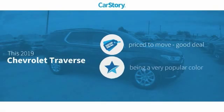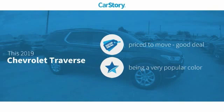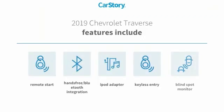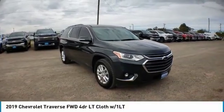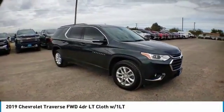Car Story research indicates this vehicle as being priced below the average market price. Features also include keyless entry, remote start, iPod adapter, blind spot monitor, hands-free Bluetooth integration. With these ratings, come test drive the 2019 Traverse.